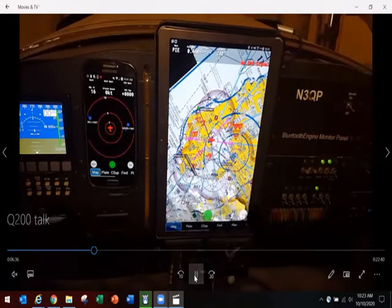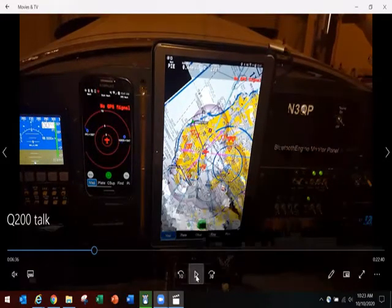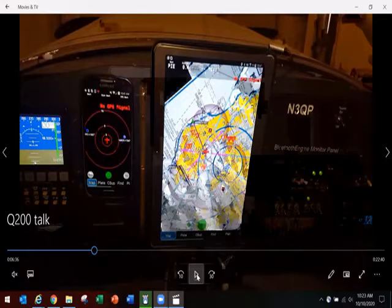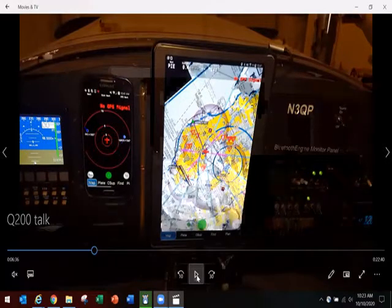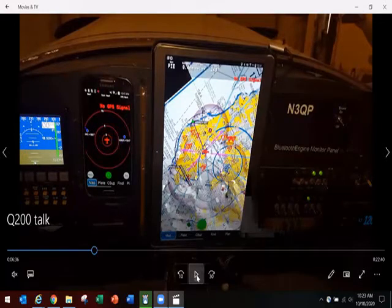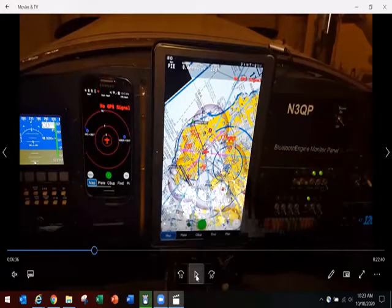So both units can run off of the same Stratux. Yes, the Stratux is outputting a Wi-Fi and it can output to say 10, 20, whatever you want devices. Okay, so both these devices are attached to that Wi-Fi signal that's coming out. It's kind of cool to talk about an airplane that's got Bluetooth, Wi-Fi, all this kind of fancy stuff now.